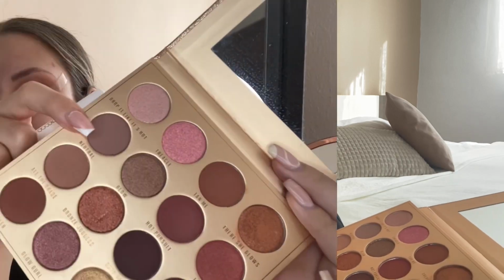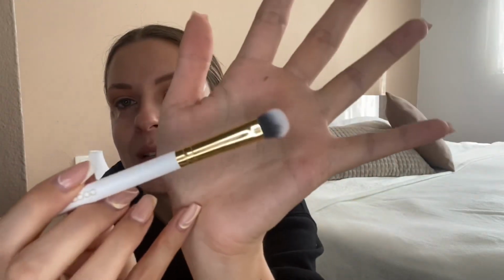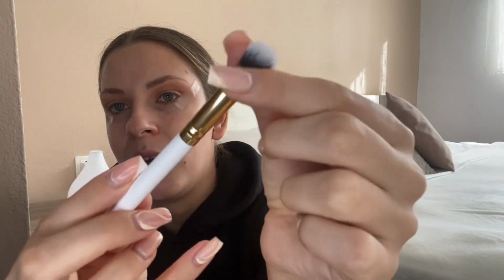Of course, to deepen this whole situation a little bit, I'm going to add neutral. I'm gonna use it even more in the crease just to kind of give my eye look some depth. And I'm gonna do this with a brush that looks like this. I just had to check, I feel like my hands were dirty. But anyway, it's also, again, fluffy, but it's definitely more narrow on the sides, which is gonna allow me to be more precise and really just place it exactly where I want it to be.